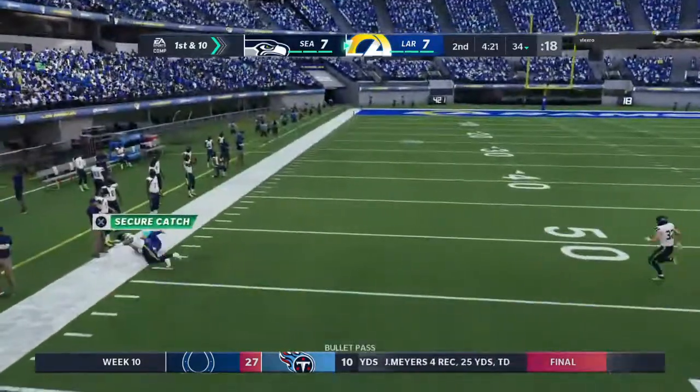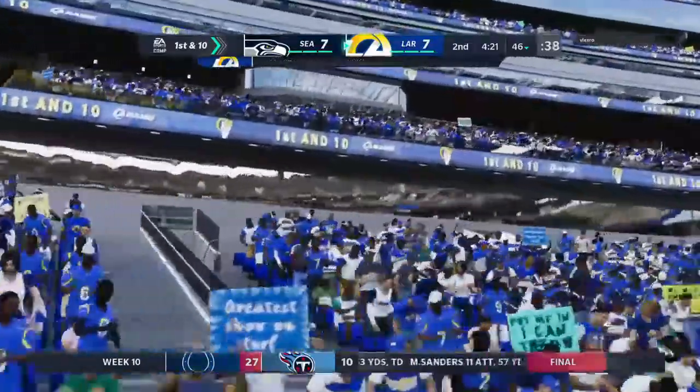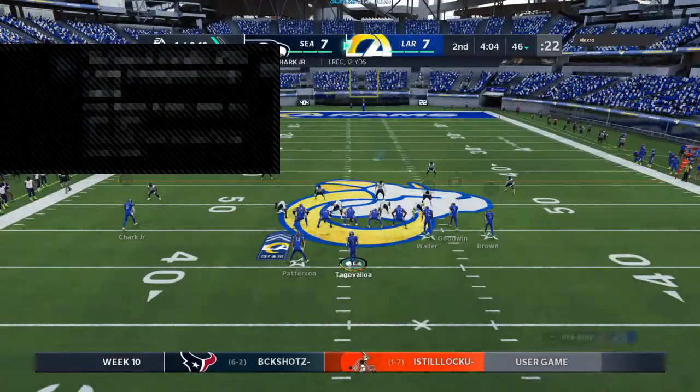Tagovailoa working out of the gun. And connecting here with DJ Shark. And he'll be out of bounds, but able to get it up past the 45. A gain there of 12 yards and a 1st down L.A.